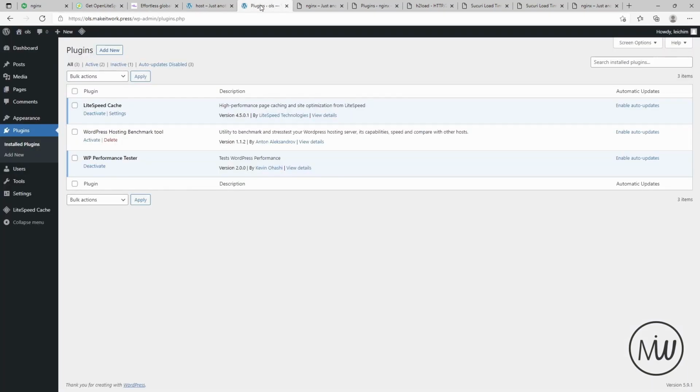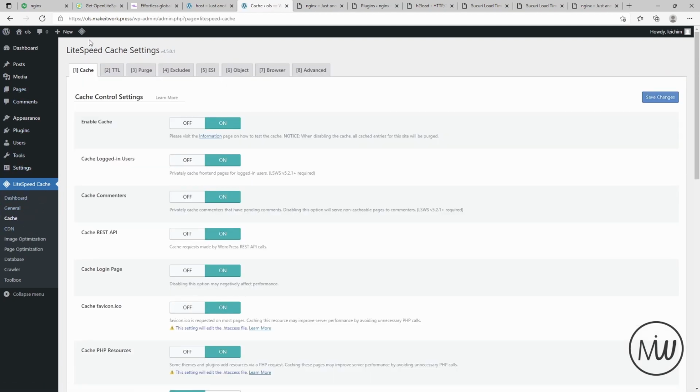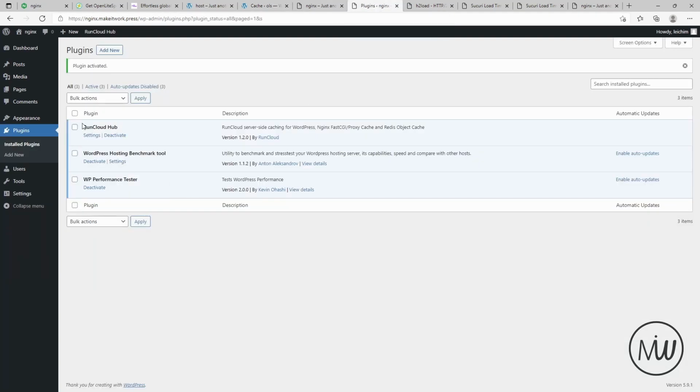LiteSpeed is using a plugin called LiteSpeed Cache in WordPress, which is a great plugin that allows you to do almost any performance optimization in WordPress in just one plugin. And for the Nginx install, I used RunCloud Hub, which is the plugin developed by RunCloud to manage the caching of Nginx. So in the setup, I'm going to test both the cached performance and the uncached performance. And it's really important to test both because it also says a lot about the performance of the stack.